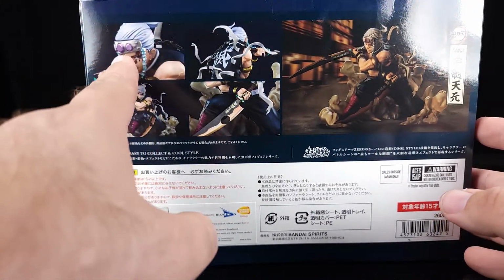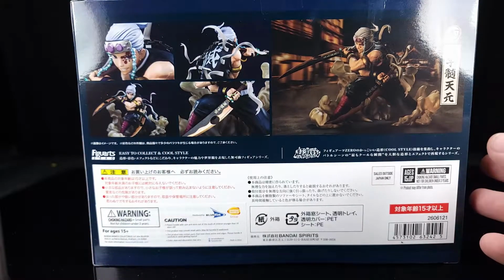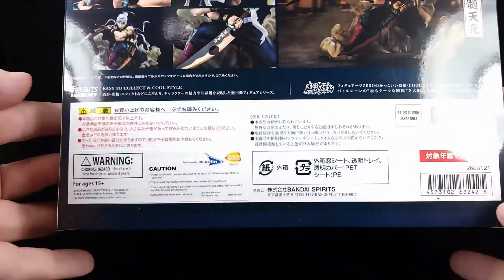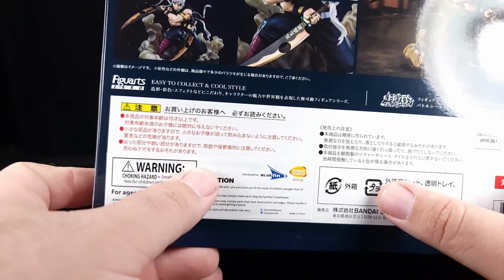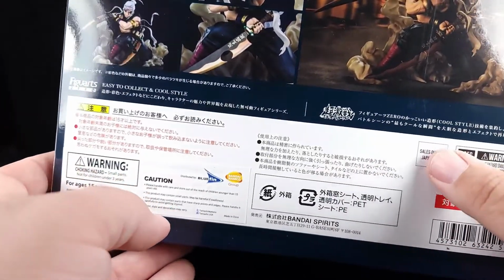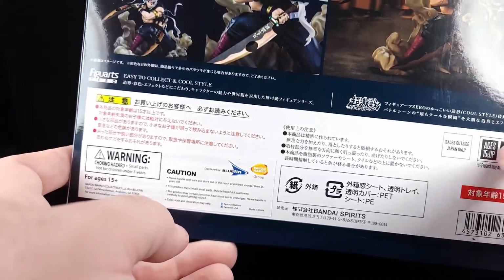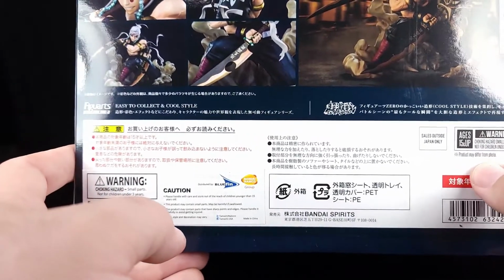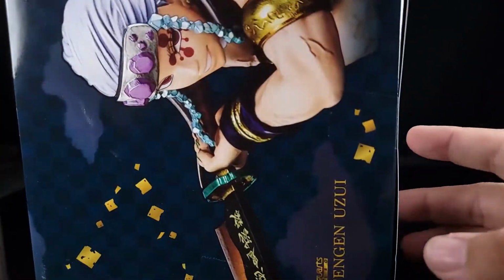Either way, so nice shots all the way around there. I don't even have to do the review. Just look at the pictures on the thing. It's fine. And you got the this came into America sticker right here. All the warnings in Japanese. You got sales outside of Japan only. Oh, I guess it just means this stuff applies to sales outside of Japan only. Ages 15 and up. Hey, I'm right in the middle of that.